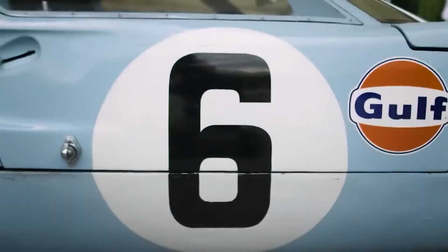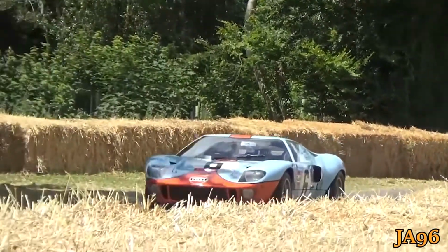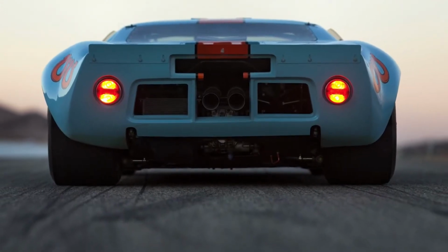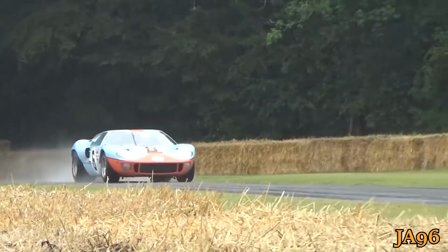It was the first of 3 lightweight production GT40s purpose-built for racing, and one of only 2 still surviving. After some reconstructions, the car was auctioned for a record-breaking $11 million at the 2012 Sotheby's RM auctions.